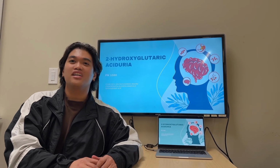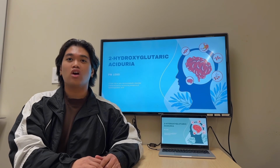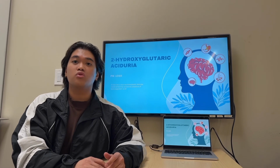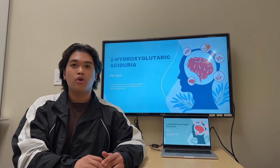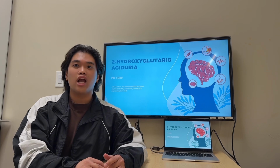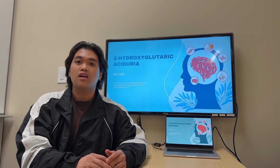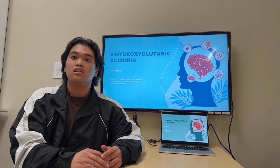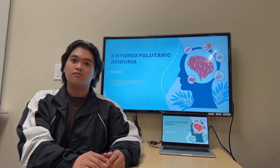2-hydroxyglutaric aciduria is a rare inherited metabolic disorder characterized by the accumulation of 2-hydroxyglutaric acid in bodily fluids. This will eventually lead to the progression of neurological impairment. Due to its rarity, with fewer than 150 reported cases as of 2024, diagnosis for 2-hydroxyglutaric aciduria, or 2-HGA, is often delayed and treatment options remain limited. But understanding this disorder is crucial for early detection, for treatment processes, improved patient management, and potential future therapeutic interventions.